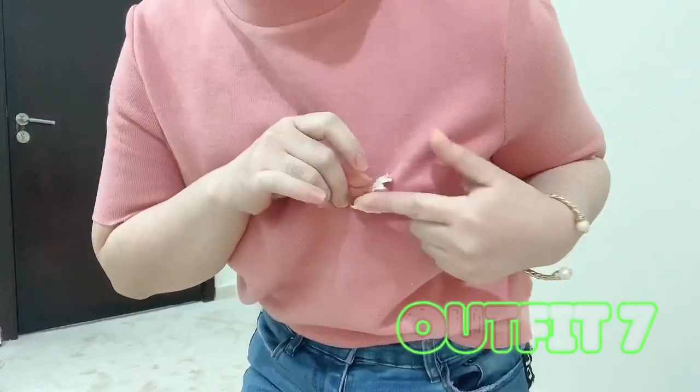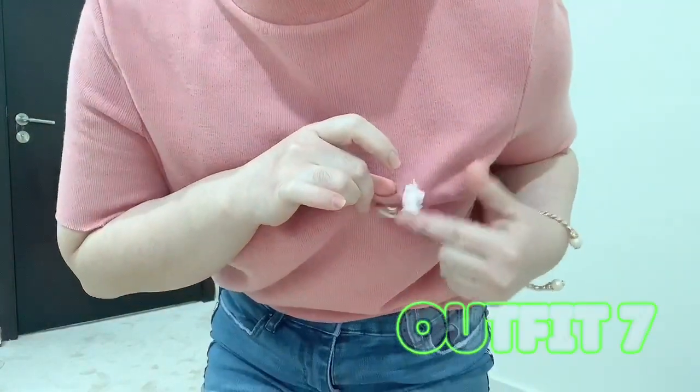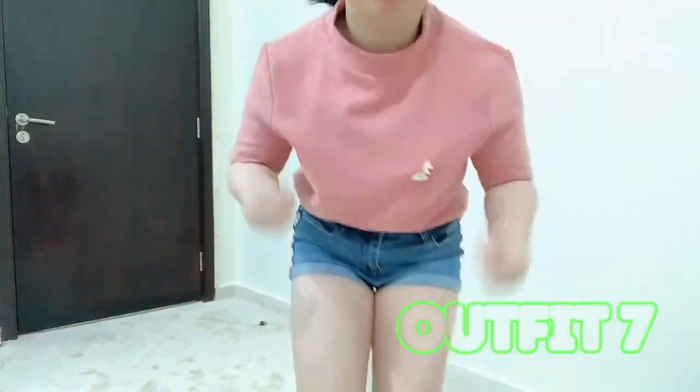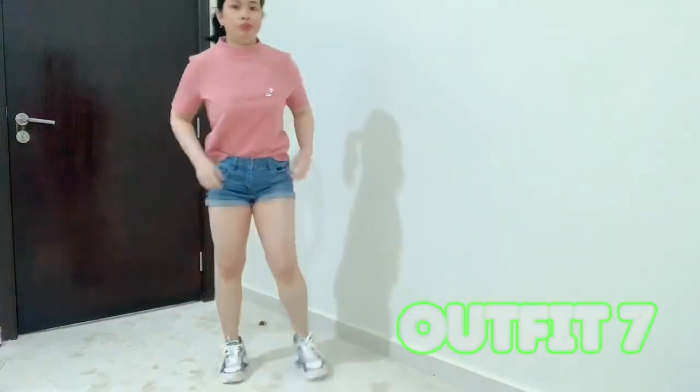What I love about this blouse is this pin. This is super cute. Yes, the unicorn and rainbow nap pin. And then super comfy siya. And then it's a turtleneck.